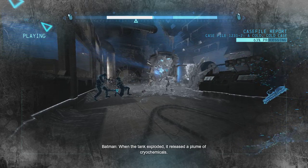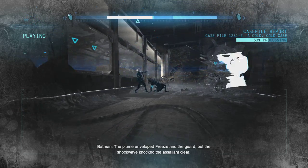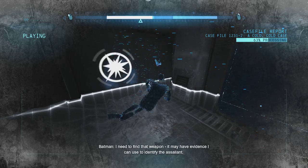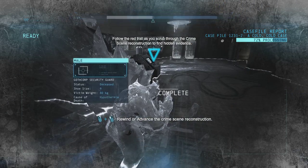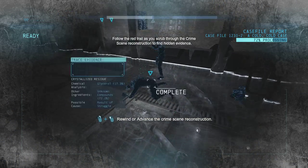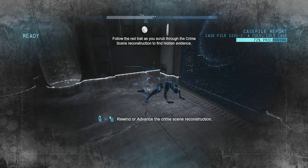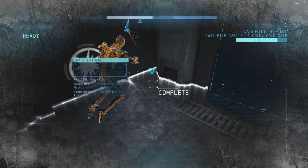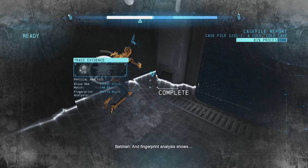When the tank exploded, it released a plume of cryochemicals. The plume enveloped Freeze and the guard, but the shockwave knocked the assailant clear. I need to find that weapon. It may have evidence I can use to identify the assailant. DNA analysis confirms the gun was used to bludgeon Victor Freeze, and fingerprint analysis shows Ferris Boyle. It was Ferris.